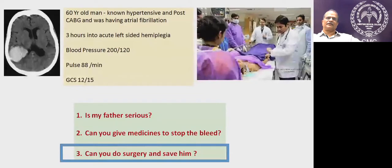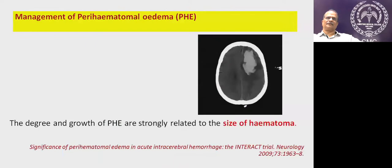Right. So now, having answered these two questions, the son is asking, is there any surgery which is possible to save his father? So what you should understand is, why surgery? Surgery is basically because there is a raised ICP caused by both the blood and the perihematomal edema. So we can take measures to reduce the perihematomal edema as soon as possible.